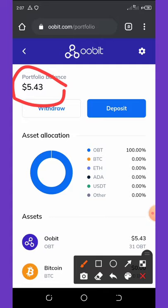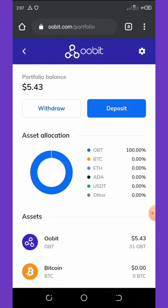I want you to do something for me before we continue, okay? Because I'm going to show you how to register and upload your KYC verification. So stay tuned right now.